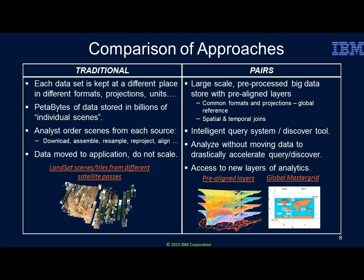And we also have enabled the capability to put new layers of analytics back into PAIRS. So you derive it, get the data from PAIRS and do your model, and then you can put it back, and that will become available to other users.